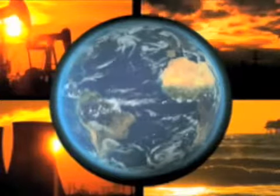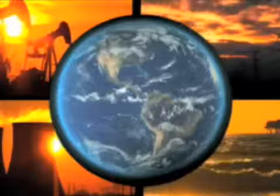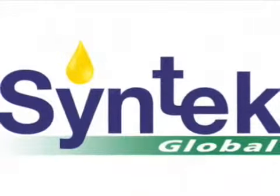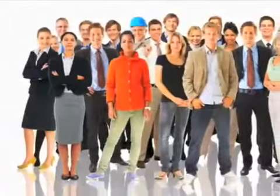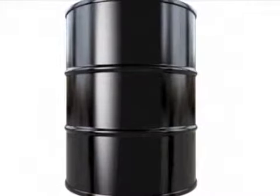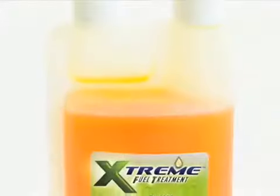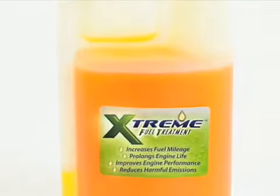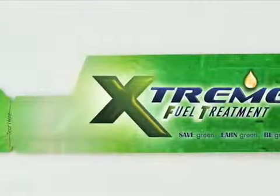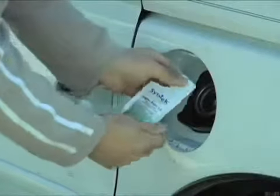XFT itself is not new. For more than 20 years, large industrial companies all over the world have been using it to save huge amounts of money. But what is new is the fact that now, from Syntek Global, it's available to everyone. Before now, it was only sold in large 55-gallon barrels, which is just not practical for most people. For the first time ever, it's now packaged in small, easy-to-manage bottles and packets, perfect for personal use, as you simply open and squeeze it into your tank.